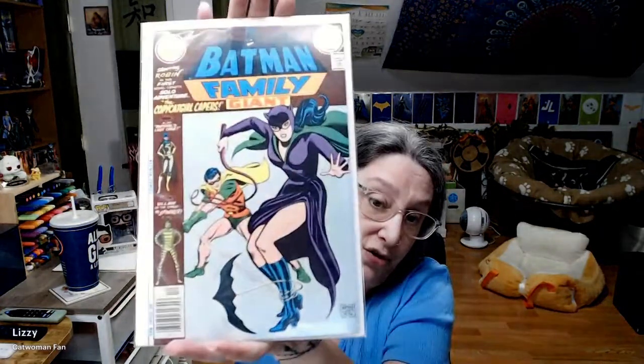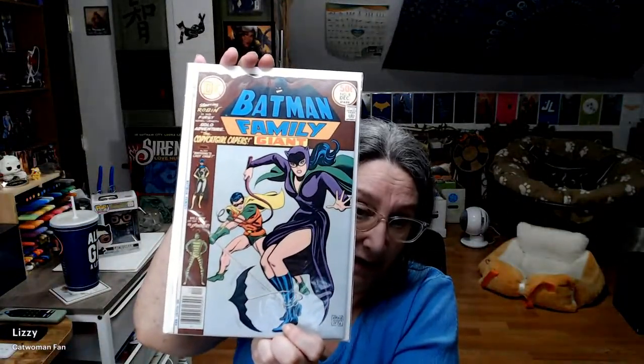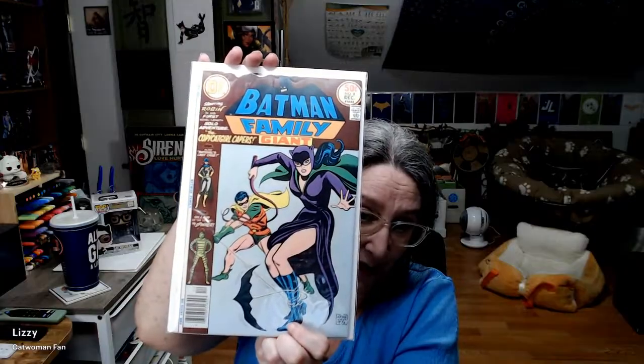Really great picture of Catwoman. So this is the costume that I was talking about earlier. That's the Funko Pop that I have, is her in this costume.